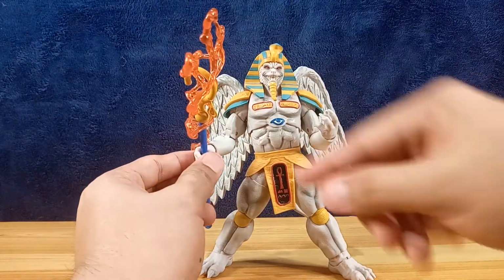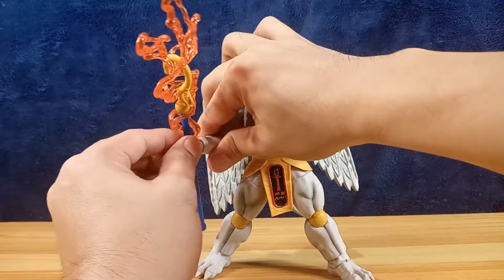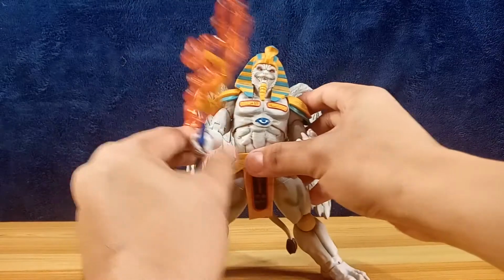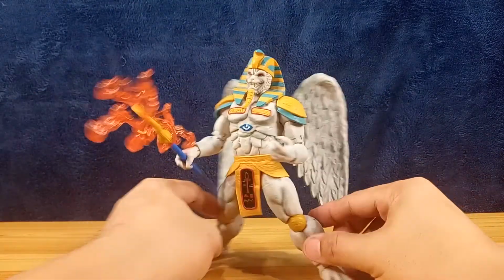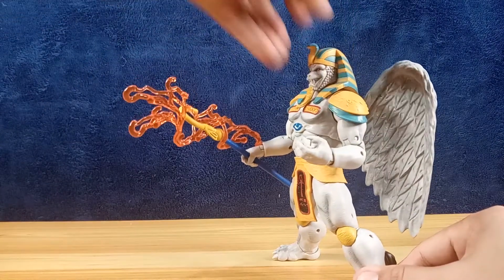The other hand actually does not have inward outward; it has downward. See, like so. So he can actually point his staff towards whoever he is fighting. That's cool.